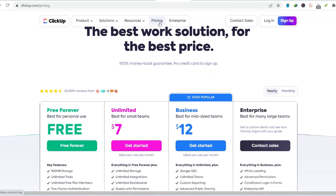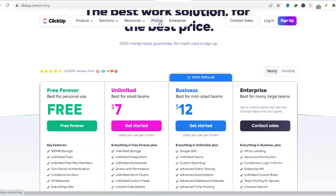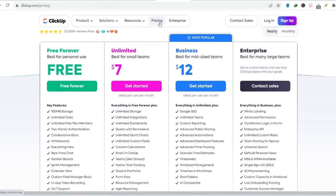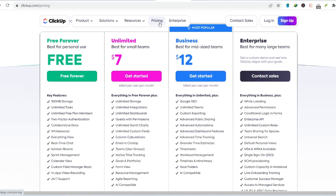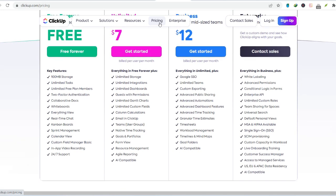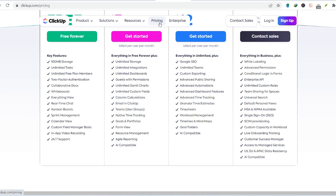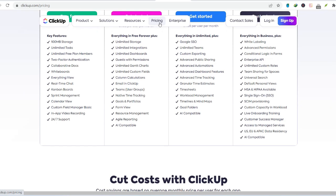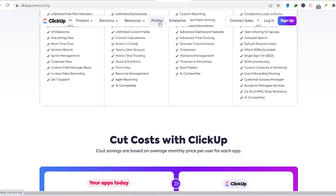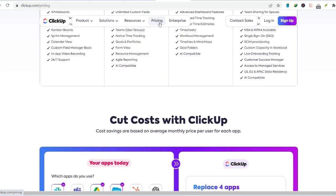Accessibility for all. ClickUp is available on a variety of devices, making it easy for teams to stay connected and productive on the go. Whether on desktop, laptop, or mobile, your tasks are always at your fingertips. The flip side, is ClickUp a one-size-fits-all solution? Now, while ClickUp boasts a plethora of features, it's not without its potential downsides. Here are some things to consider before diving in.